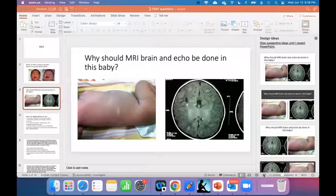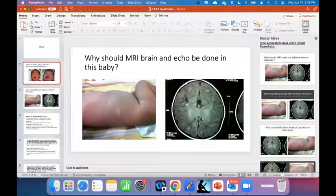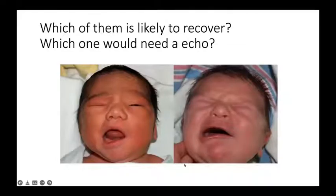It is not in slideshow. Yeah. So now it's good. Yeah, now it's okay.